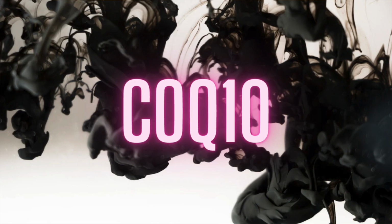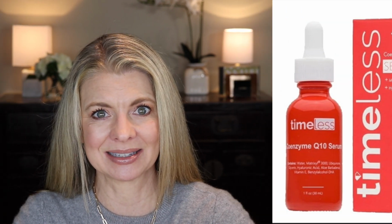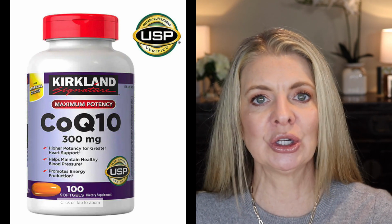The next supplement I want to talk about is CoQ10. A lot of us are familiar with CoQ10 as a powerful antioxidant. You may even be using it topically in your skincare routine. I do, that one from Timeless. And I've been taking it for years because we know antioxidants are good for us.